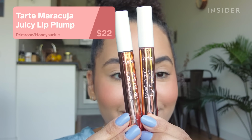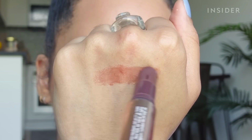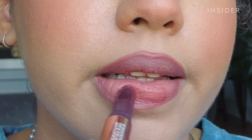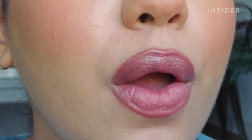These are the Tarte Maracuja Juicy Lip Plumps, and they're supposed to give you a tingle-free plumping. They actually are so juicy. Look at how shiny that is. My first reaction to these was that they are incredibly fragile. Like, you want to be careful with how much pressure you're using because it will break, so I didn't love that. But these feel so good on the lips. Like, I could not stop rubbing them together. It's so comfortable and hydrating. The plumping was actually tingle-free for me. It just felt minty, like I rubbed toothpaste on my lips. The plumping effect is subtle, but I still really liked these.